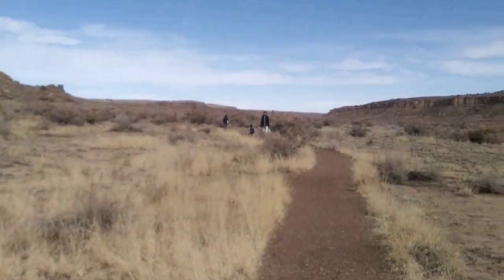We're here at a trail on the way to the Una Vida Great House at Chaco Canyon. It's the first stop near the visitor center, about a mile round trip on the trail. Back in the distance you can see Fajada Butte. It's a sacred site here near Chaco Canyon. And let's head down the trail a bit.